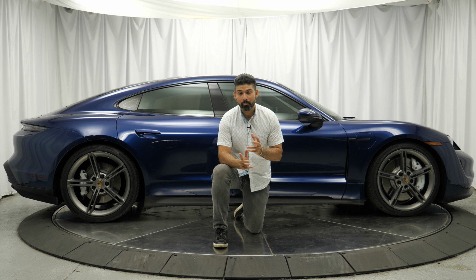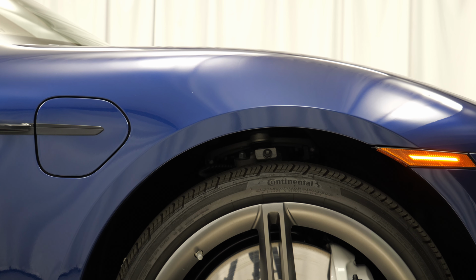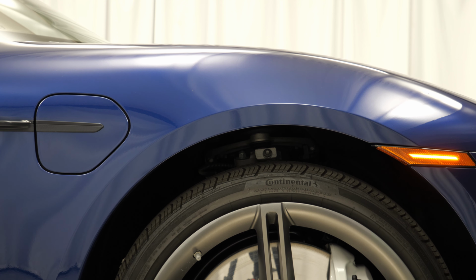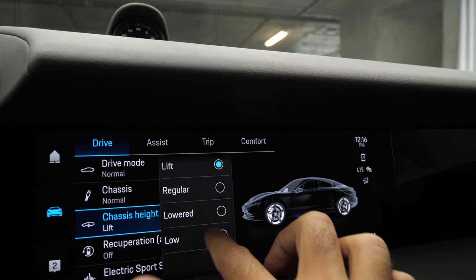And this thing has something similar to what the Panamera has, but of course uniquely tuned for its own chassis. It's called the 4D suspension, and it comes standard with PASM, and it's riding on adaptive dampers with air shocks. So you have the ability to firm or soften up the ride based off your driving conditions, and you also have the ability to raise the ride height and lower it from the infotainment system, and the car has the ability to do it on its own as well.